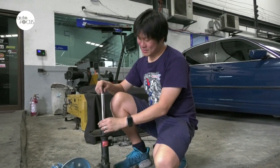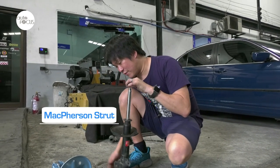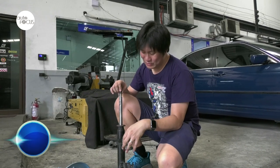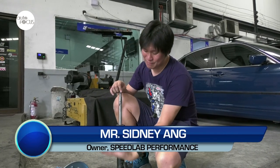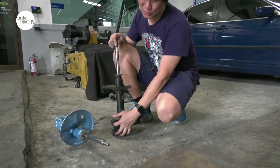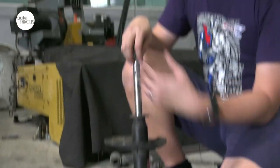As you can imagine, this thing goes up and down to absorb the shock. This is actually called a McPherson strut, named after the guy who invented it. So what that simply means is that there is a basso here where the spring sits. This bolts on to the axle and the hub, and this bolts to the chassis.